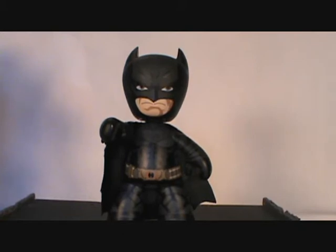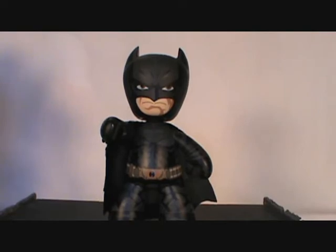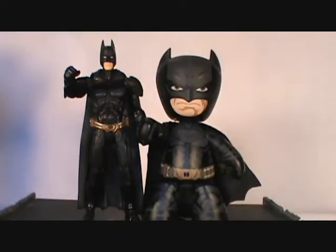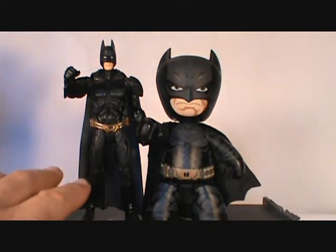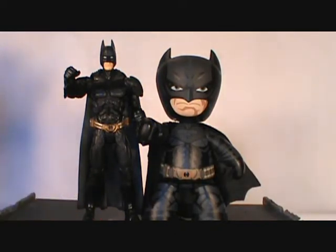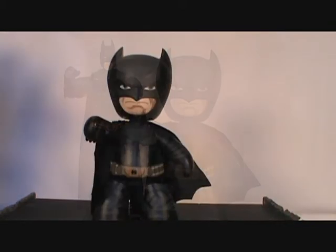Let's take a look at a size comparison with the Movie Masters Dark Knight Rises Batman. And like I said, he's right at about 6 inches tall. The Movie Masters are a tad bit shorter than 6 inches, but as you can tell, I'm putting my hand across the two, they are definitely the same height. I think because Batman's knees are bent just a little bit. But you can get kind of a size comparison for the Mezitz Batman.